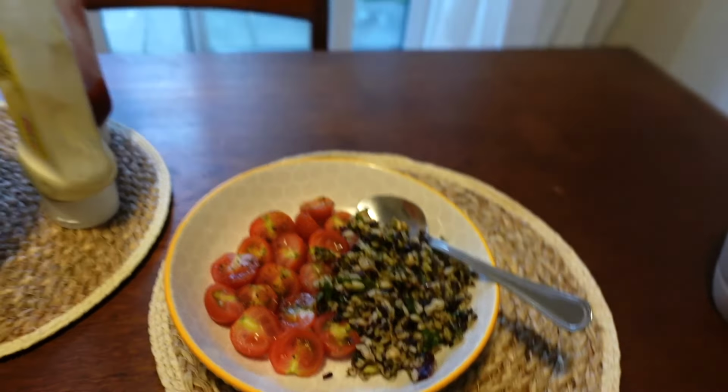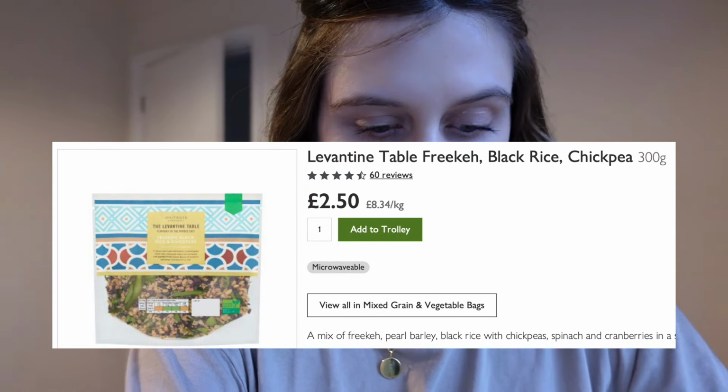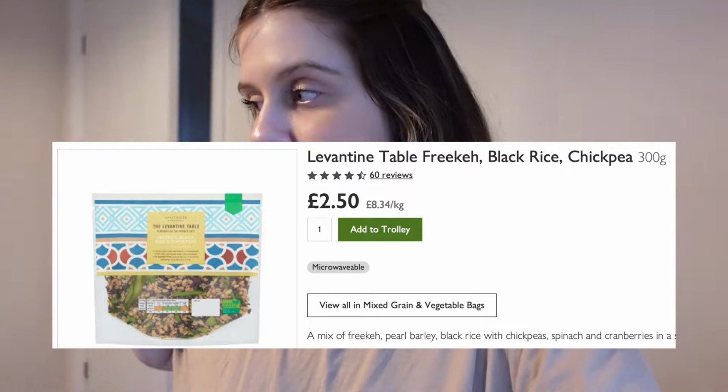We recently had this. It's from Waitrose, and I cannot tell you, it's so tasty. I will insert a clip of what it actually looks like, because the lighting is not great here. The burgers are just done, mozzarella burgers, so I'm just gonna pop them in brioche buns and then we are good to go.